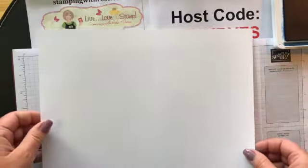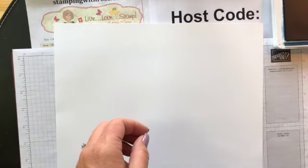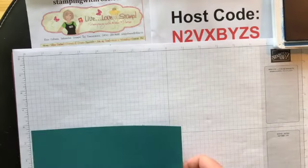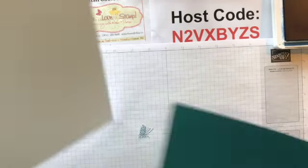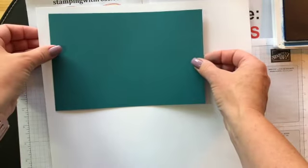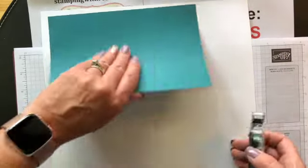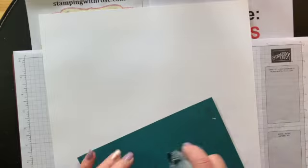For the right side, what I have is a piece of Pretty Peacock cardstock, and that measures 8.5 by 5.5. And that's going to go up here at the top. Just move my ink off to the side. Just going to grab some Snail.